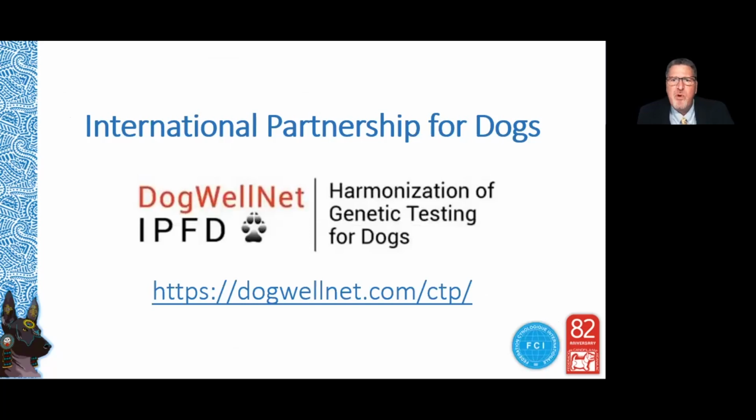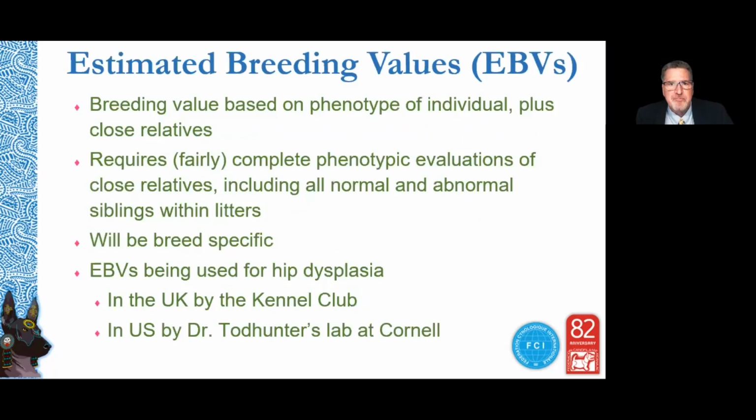And the International Partnership for Dogs, through their Harmonization of Genetic Testing for Dogs website, is working with researchers on validation to report what genetic tests are actually validated to cause disease when homozygous in each individual breed, and which ones have not. So they are doing a good job in trying to set this validation issue straight, as well as the World Small Animal Veterinary Association and other associations that are working on gene validation.